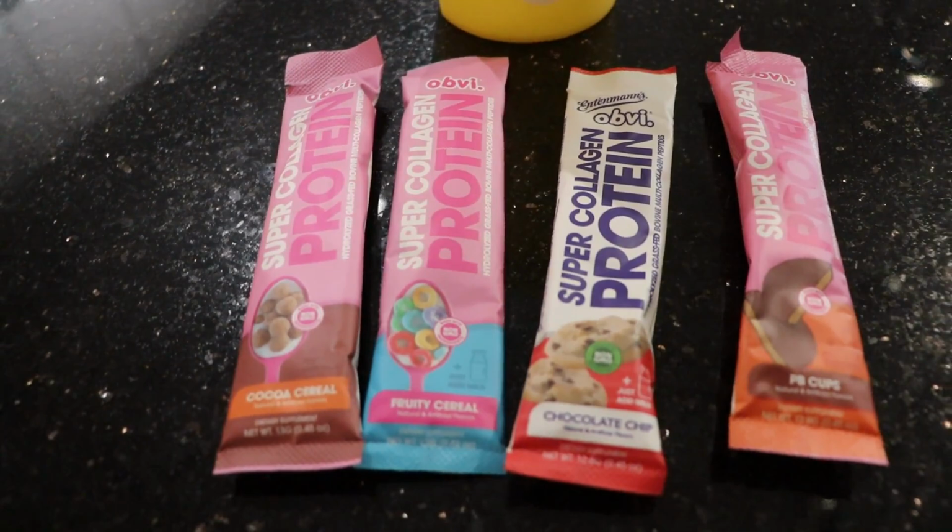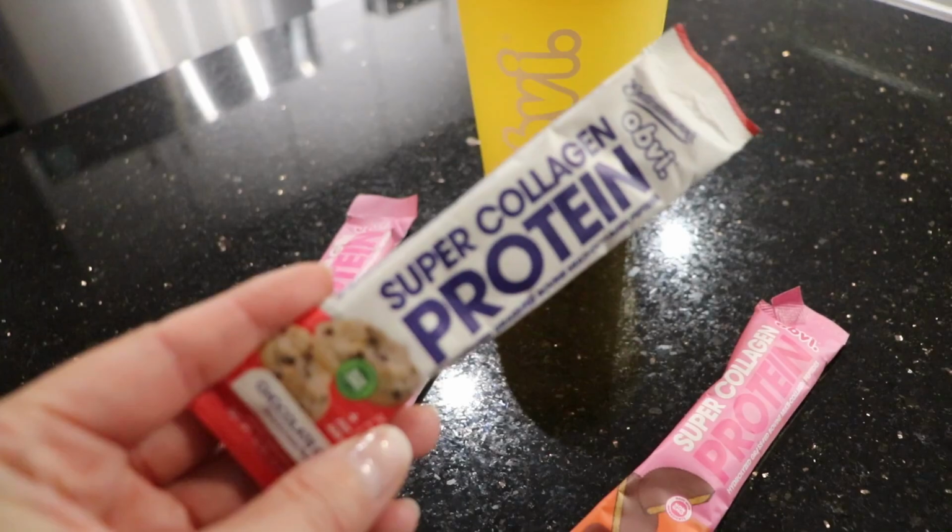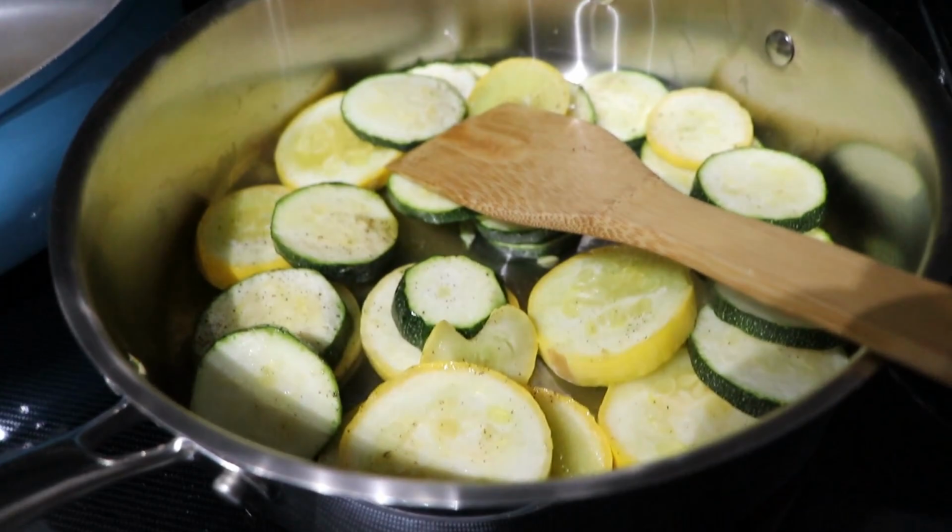I've tried all of them except for the cookie one. This Reese's cup one is my newest favorite. I can't wait to try the cookie one, and I've already tried the fruity cereal and the cocoa cereal. But yeah, so these are just like little flavor packs. You just put them in a bottle or in your cup or whatever, and yeah, it's absolutely delicious.